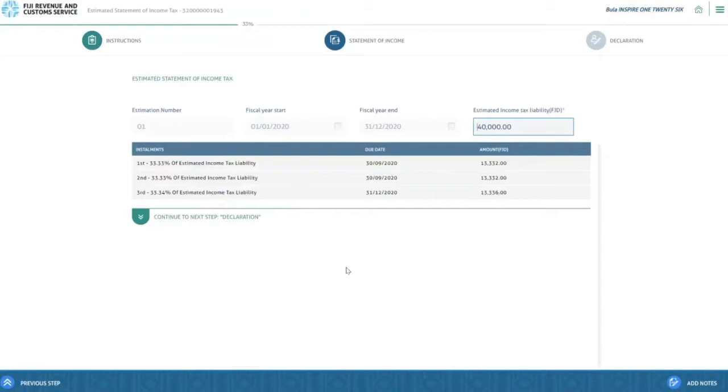So in the next stage, there is an estimation number. There is a fiscal year start. There is a fiscal year end. The estimation number will indicate the estimated statement that was revised previously. In this particular situation, this is your first request, so it is number 1. The fiscal year start still remains at 1st January 2020. Likewise, the fiscal year end is 31st December 2020.